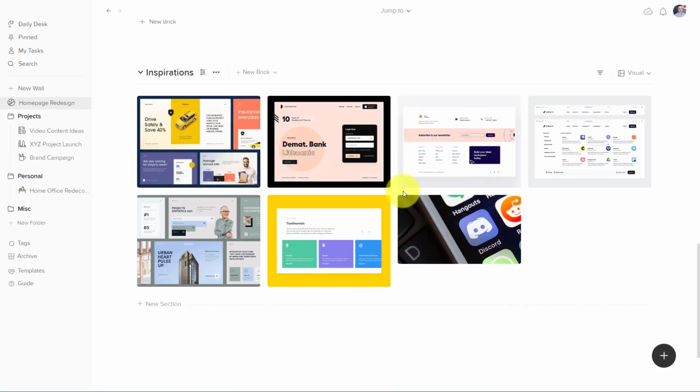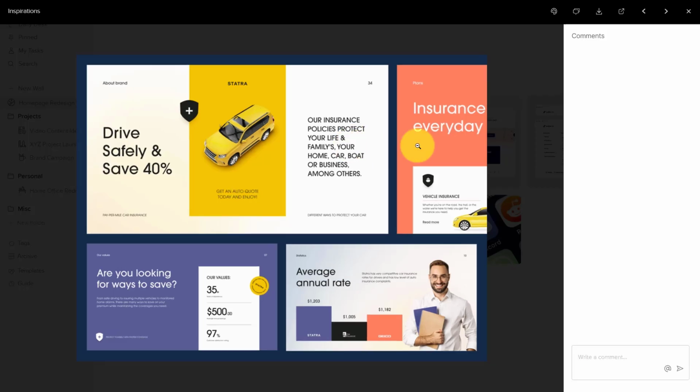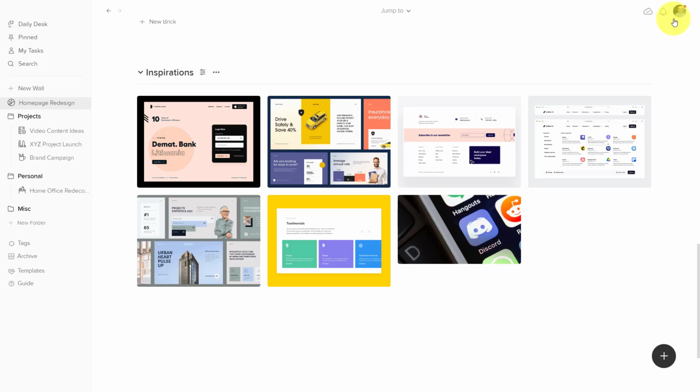And for those who are more visually inclined or need to manage a large quantity of graphics, Walling keeps things nice and simple and also nice and big and large. So if you need to see the full preview or if you need to see those thumbnails in a more condensed view, you can do so easily.